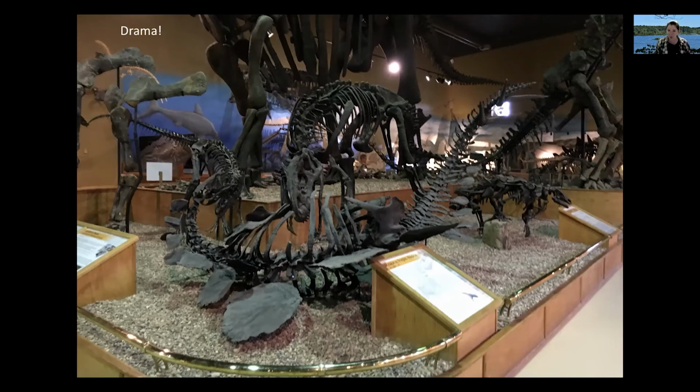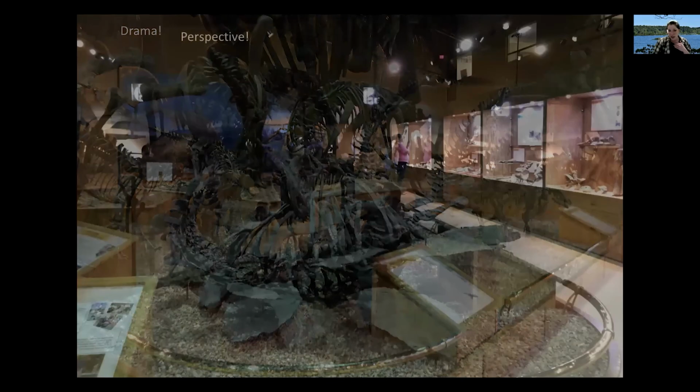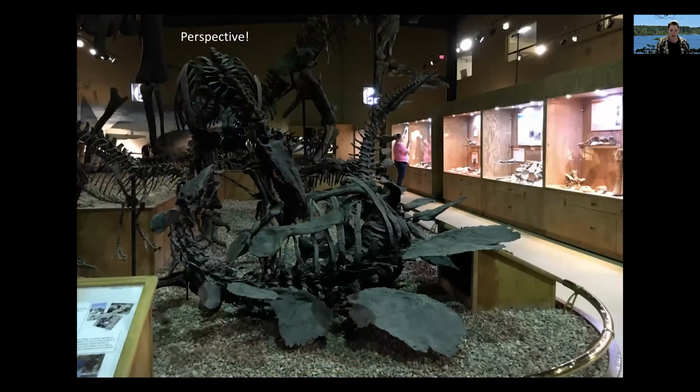And the display can be put up in a way that allows people to walk around it. Instead of just being enclosed behind glass, only allowing a fixed view, we can get perspective. We can walk around this and see it from different angles so that we can notice different things.